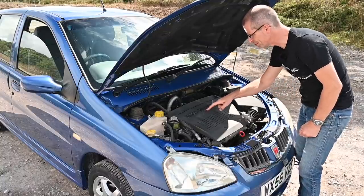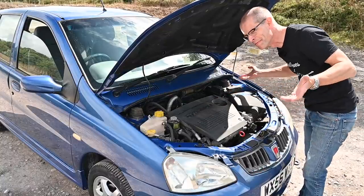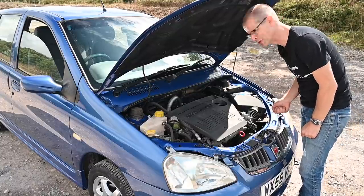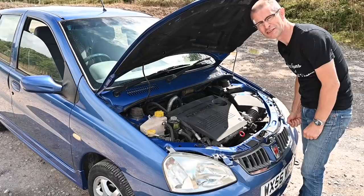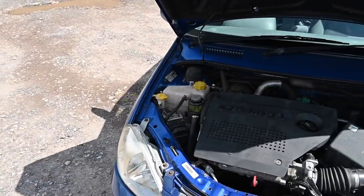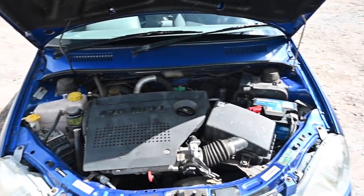Now we have the rather cryptically named 475 MPFI. Well, this is pretty obvious. Multi-point fuel injection, but 475? Four cylinders, 75 horsepower? Could be, but it's not 75 horsepower. 475 foot-pound of torque? Probably not. So what this is, is a heavily reworked but Peugeot-derived 1.4 litre.